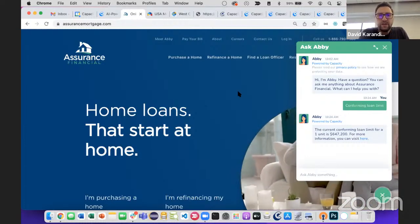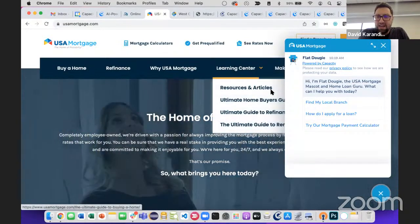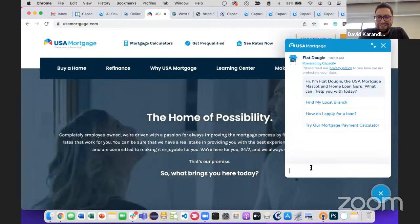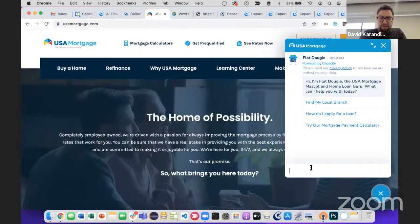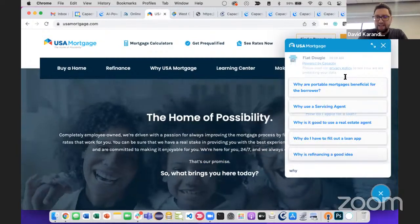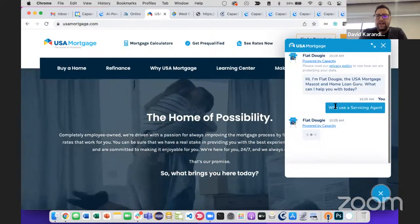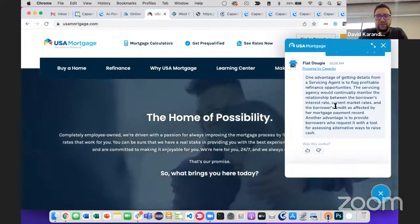Another example, our friends over at USA Mortgage using Capacity. In their case, they've got their Flat Dougie bot, named after one of their co-founders. So you could ask a question like, why use a servicing agent? And again, it does the autocomplete and comes back instantly with a response. Simple, straightforward, frictionless.